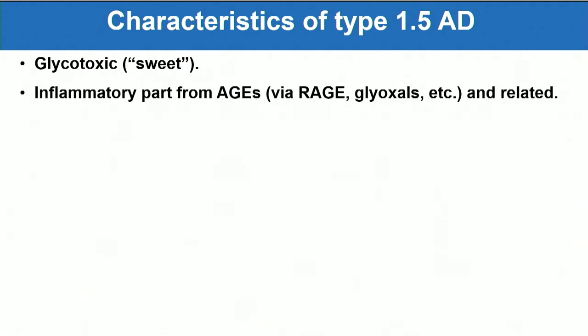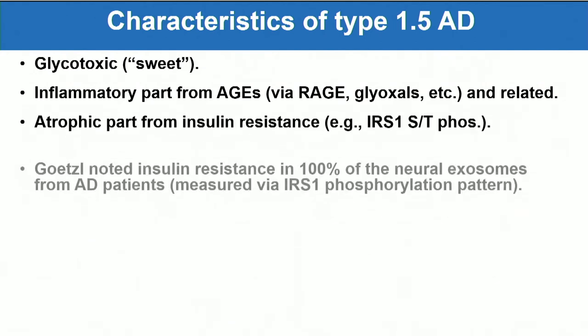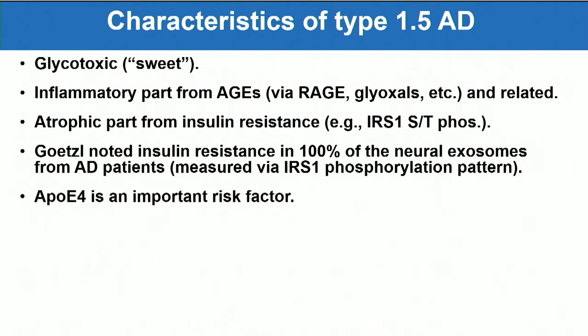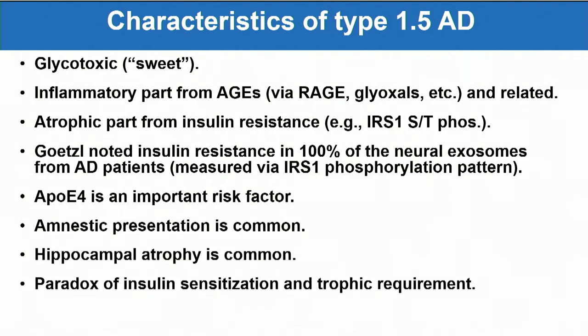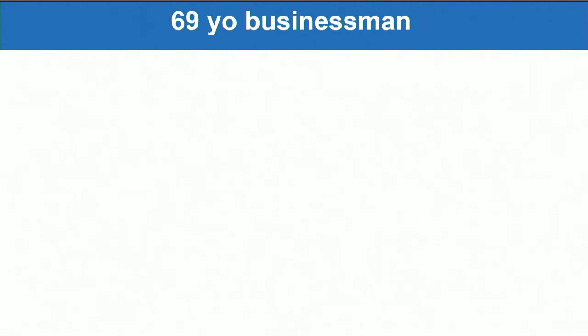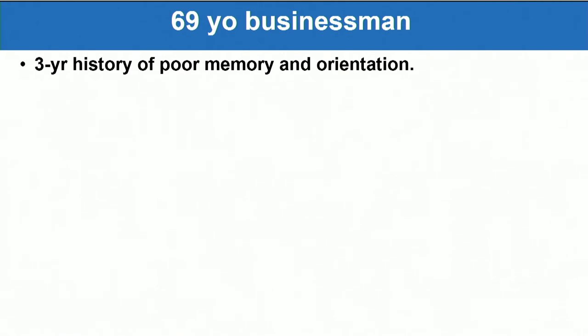Okay, so type 1.5, you can pretty much predict everything. These are the people that have the inflammatory piece from the glycation products, but they also have the atrophic part from the insulin resistance. I mentioned Professor Getzel noted that 100% of these people had insulin resistance, ApoE4, important factor, amnestic presentation, common. Be careful. You've got to be careful, if you do give them insulin, to make sure there's not too much. And I think most people here don't do that, but there's actually a trial where they're trying to give everybody with Alzheimer's intranasal insulin and kind of flooding the system.